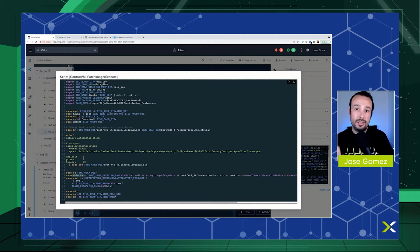The way this helps from a physical server standpoint, having this modified ISO, is that you don't need PXE or TFTP on your network. You will need at least DHCP, so that the server can get an IP address and reach out to the Artifactory server. We are using Artifactory here as an example, but it could be any other web server that you may already have available in your environment.